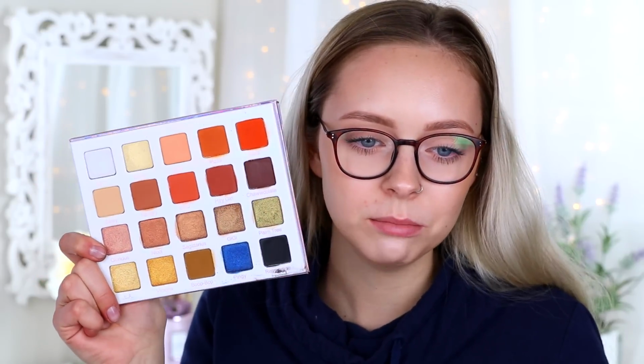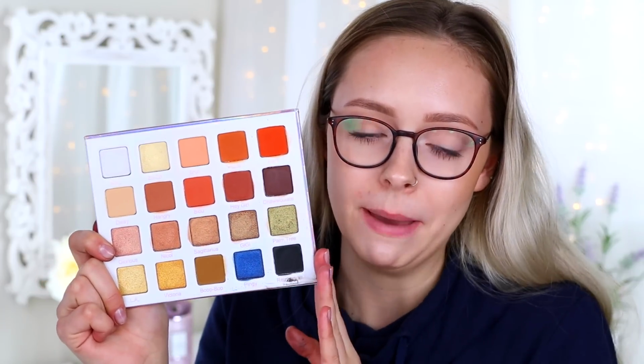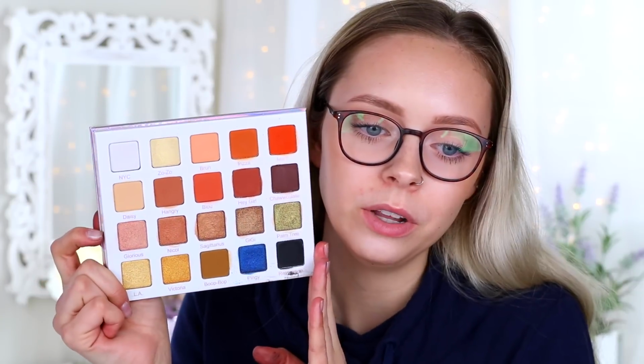Next palette I am completely in love with, and I'm so proud of the girl who created this palette with this brand. So this is the Violet Voss Nicol Concilio Pro Eyeshadow Palette. I've used it so much since I received it because at first glance, it seems like a normal fall warm toned palette, but it's not. Every single foiled eyeshadow is unique, and even the matte shades are unique too. I really, really enjoy it.